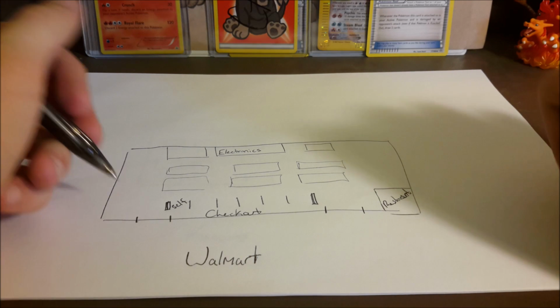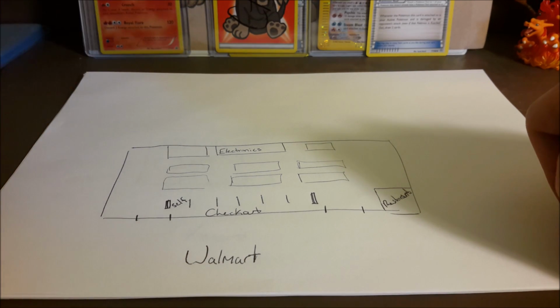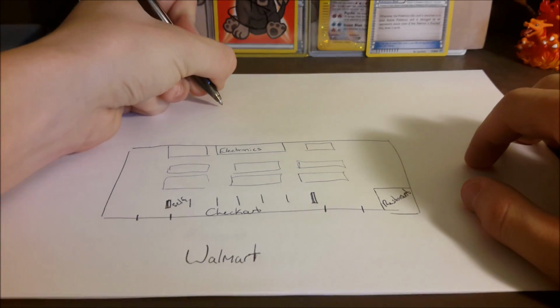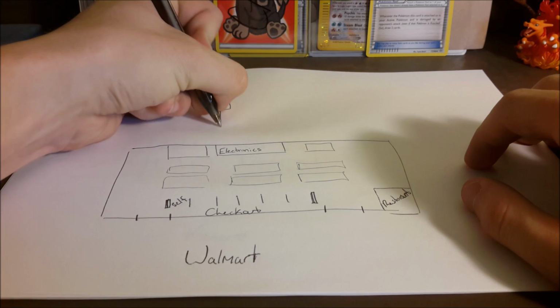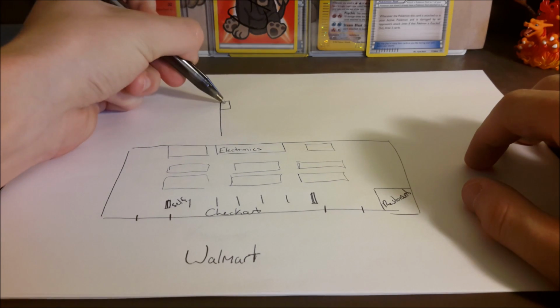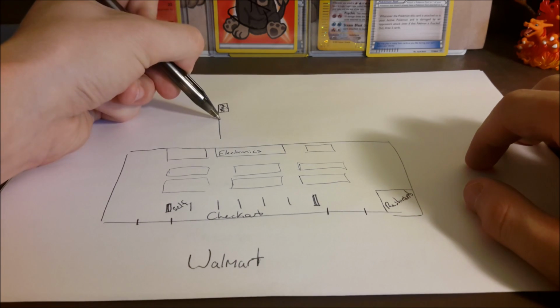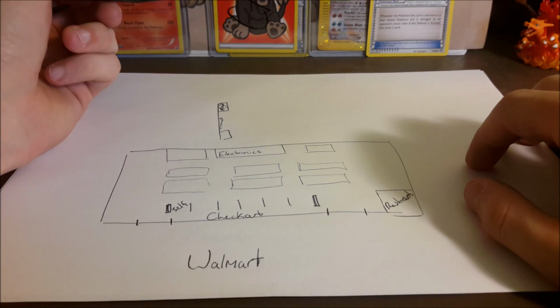They do switch, I've seen, but they're usually on the same wall as the far wall of the self-checkout, just on the opposite side. So this is our wall that it's usually on. Up here would be all the Pokemon stuff, maybe some Yu-Gi-Oh or something, I don't know. And then you got some miscellaneous figures, and then down here it's just usually a pile of crap.